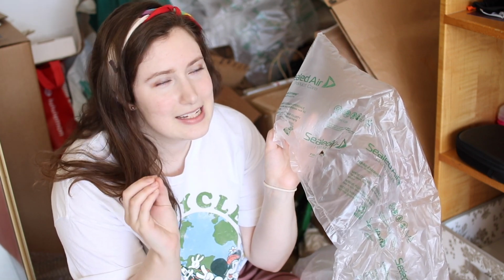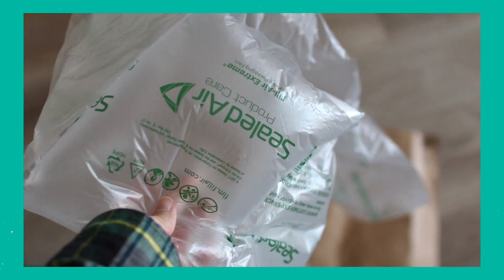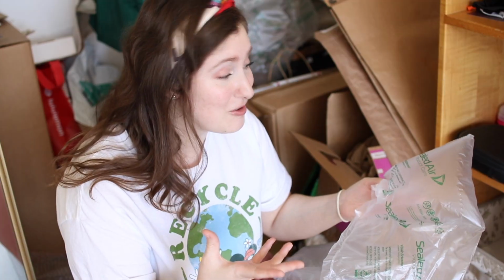And I try to keep all of these little pillow things that I absolutely hate and think are so wasteful. I love when companies are using actual paper, but I try to use these whenever I have something kind of fragile or delicate, which isn't that often, but I definitely do use these. I also get great use out of this stuff when I am moving.